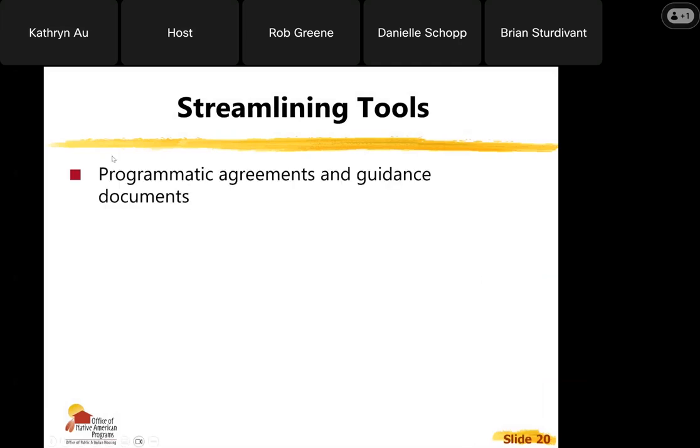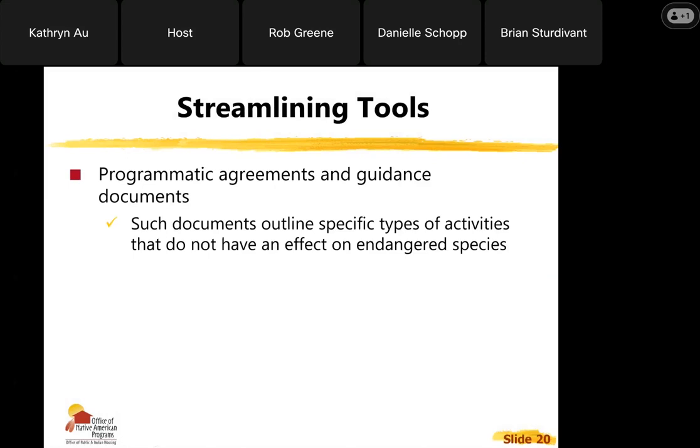Okay, so back to streamlining tools. We mentioned earlier programmatic agreements and no effect guidance documents. These documents typically outline specific types of activities that wouldn't have an effect on that resource. And in this case, we're talking about endangered species. And it'll outline when consultation is or isn't necessary and what the next steps are. So it really gives you a roadmap to, okay, what's your project?